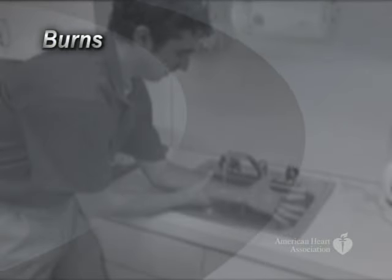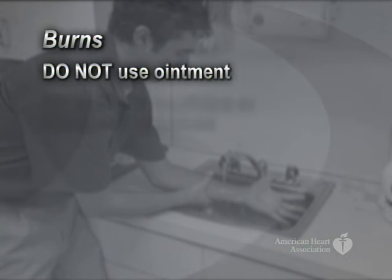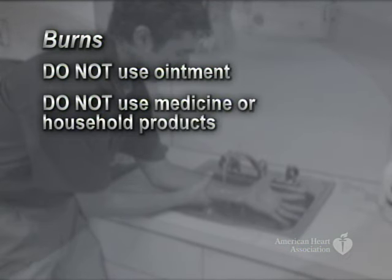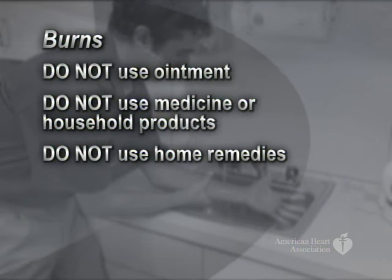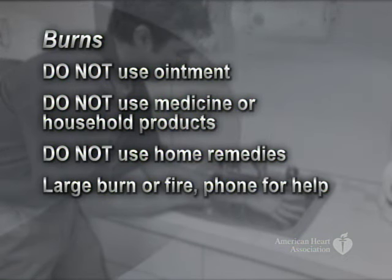There are some things you should not do for a burn. Do not put ointment on the burn. Do not put any medicine or household product on a burn. Do not put a home remedy such as butter, petroleum jelly, or oil on a burn. Remember, if there is a large burn or a fire, phone for help.